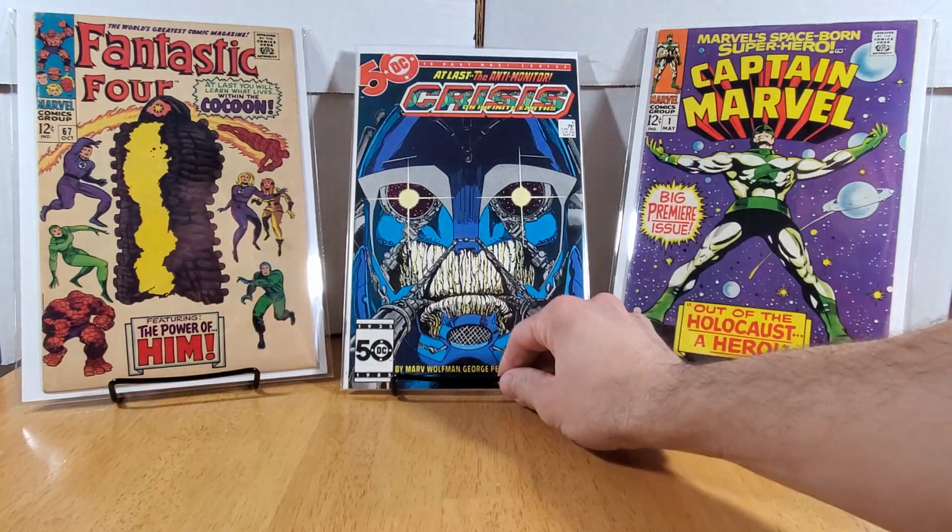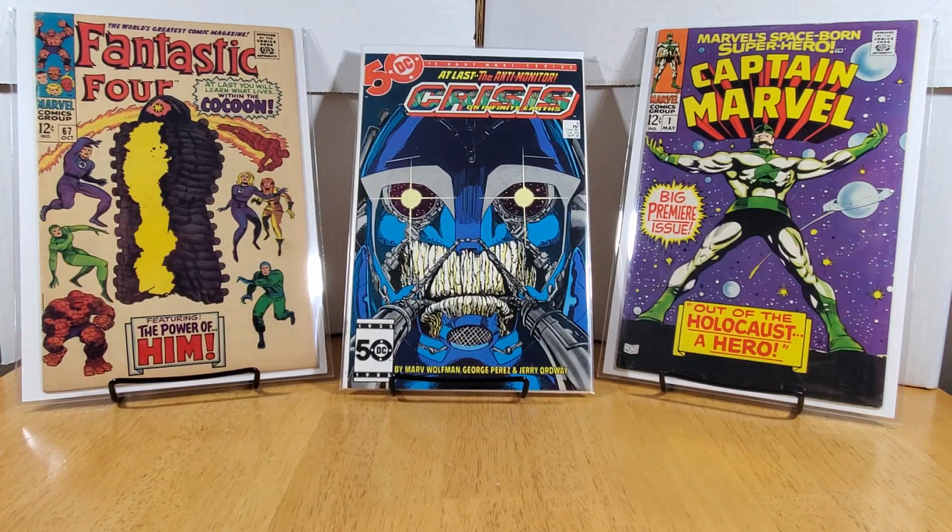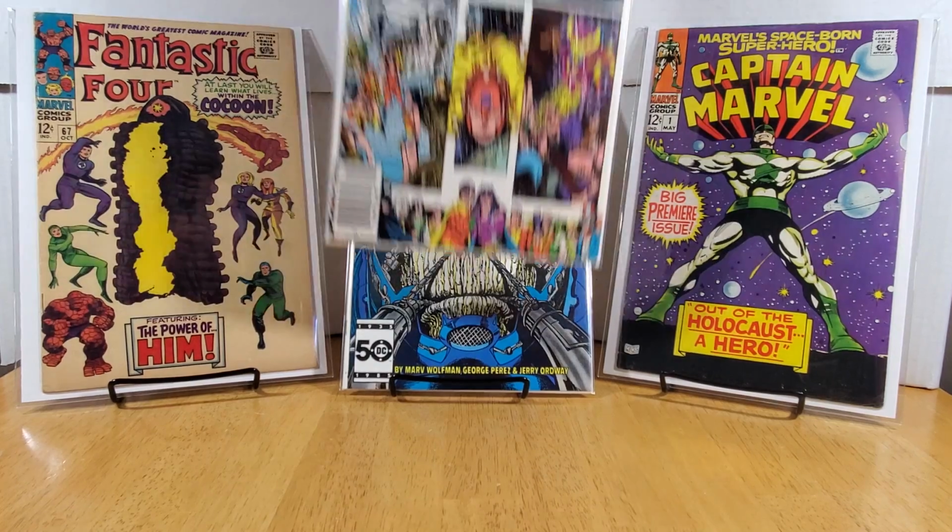Crisis on Infinite Earths number 6. I usually grab these when I find them, trying to complete the run. I can't even remember, I think I'm missing just a couple of issues. This one was actually in pretty good shape, probably very fine near mint. First appearance of the Anti-Monitor, and of course it's George Perez on all these covers, most of these covers I think, and the art is fantastic.